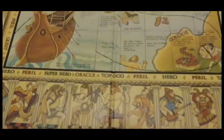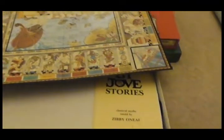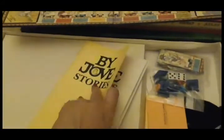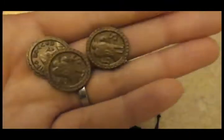So cool. Some pieces should be in here. That's stories. Oh, this has got a story. It's really cool. And some pieces, game pieces. Oh, came with a hair. Or maybe it just went inside. Let's see what's in here. Sounds like coins. Maybe these are coin pieces. Yeah. Quite cool.